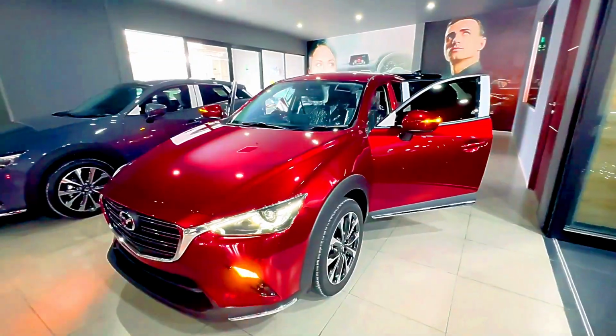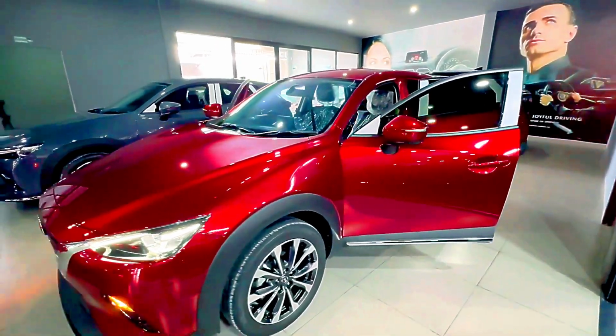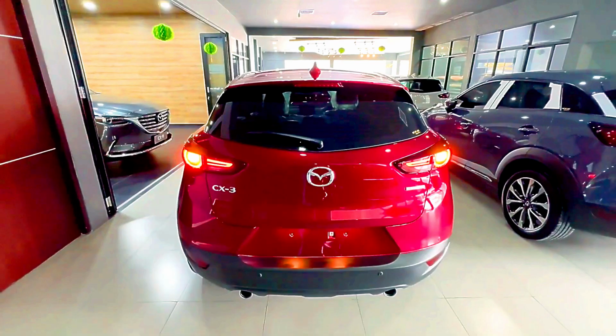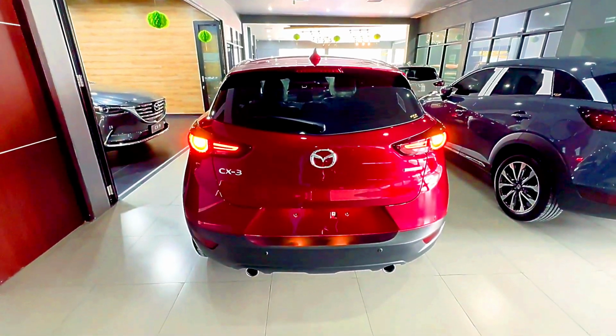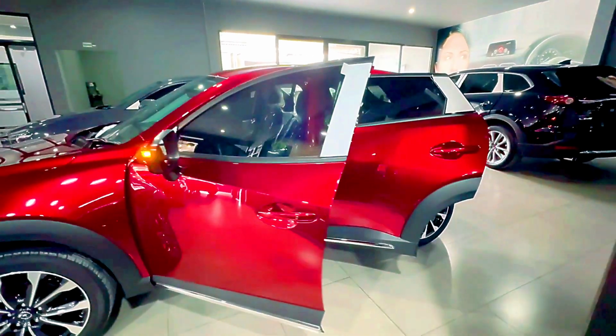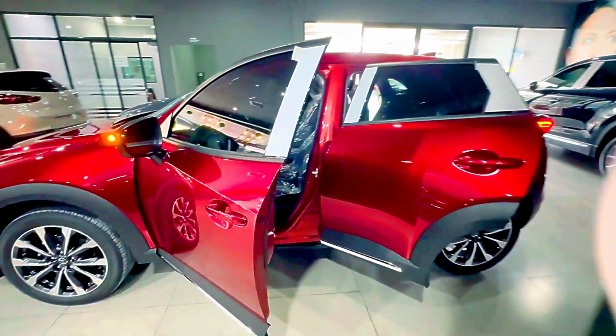The 2024 Mazda CX-3 price and specs. It's still the best-selling car in its segment, but Mazda's CX-3 has a much smaller range for 2024 plus a higher base price. Mazda's slimmed-down CX-3 range arrives in showrooms in September.